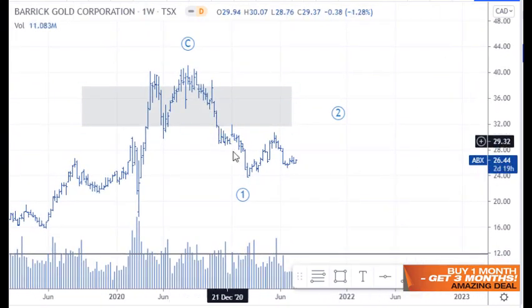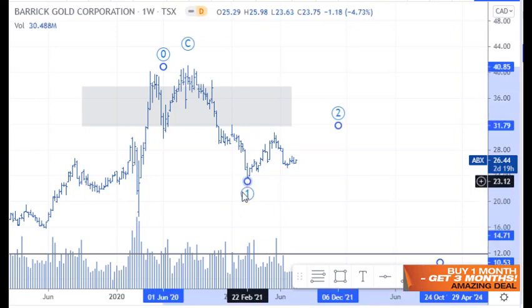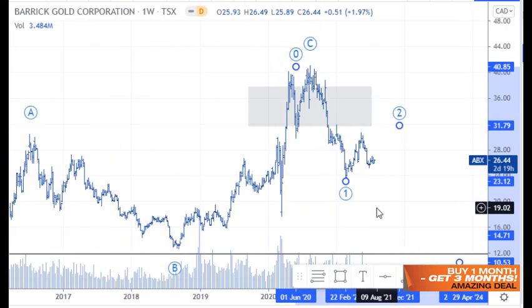But this move down through here really counts nicely as 5 waves here. That's why I've got it as wave 1 here, sitting on the 61.8%. And then looking at this as an A and a B and a C wave coming back up here. I mean, I could be totally wrong. I still need to do a lot of work on it. But I have been doing work on it.